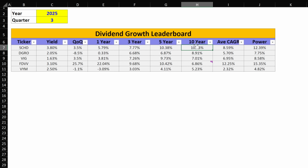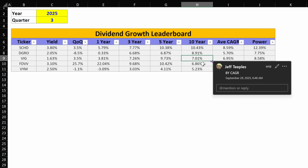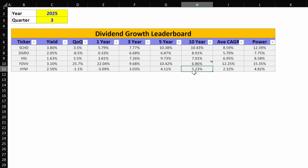I'm not lying. Over the last 10 years, SCHD is at 10.4%. DGRO actually does outperform its brother VIG. Call them brothers because they're always fighting. At 9% to 7%. Interesting. Now, FDVV, you'll see a note. This is an 8-year CAGR. It's the most we can grab. Is at a very solid 7% on the 8-year CAGR. Cannot do 10 years yet. You need a full 12 over a full 12. And then VYM comes in at 5%.